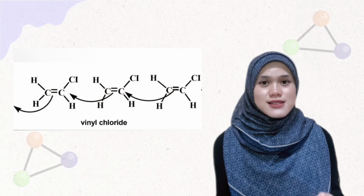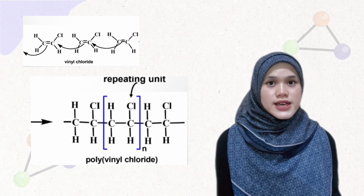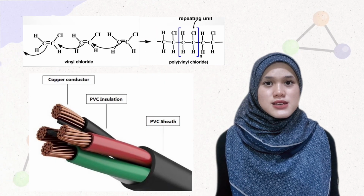For example, vinyl chloride, which is an alkene, undergoes polymerization to form polyvinyl chloride, which is known as PVC, that we use nowadays in cables and pipes. So in summary, polymerization of alkenes is like building a long chain from identical links, turning simple things into useful products every day.